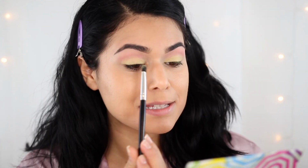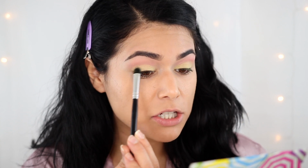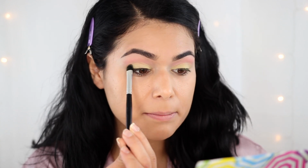Honestly, I'm a little surprised. I've always been wary of yellow eyeshadow because I have yellow undertones in my skin, so I just thought it would look kind of sallow and jaundicey. But this shade is actually a cooler toned yellow, so I think it works.